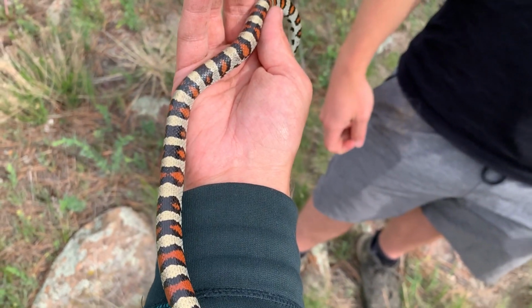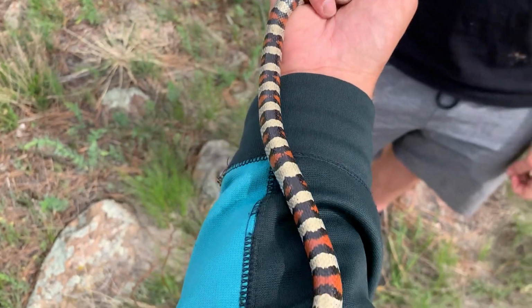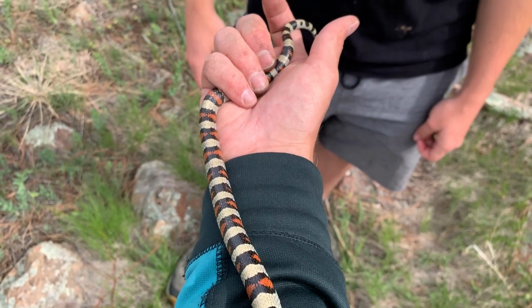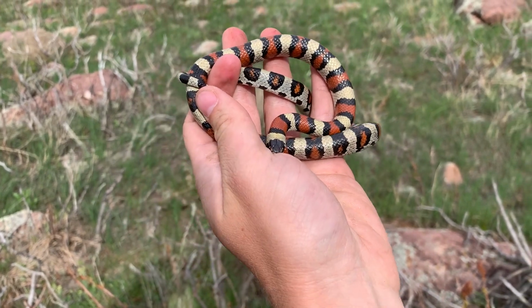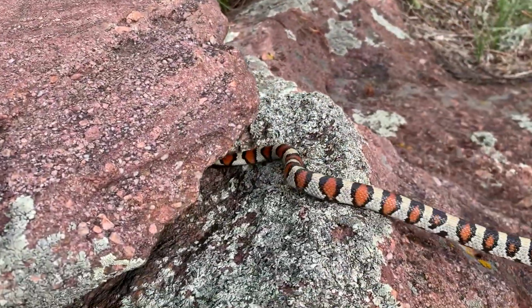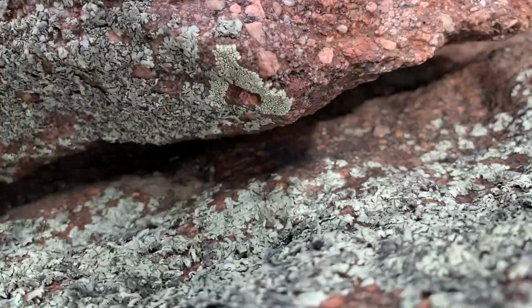We have put a good amount of work in here, and this is my first one, and it's going to be quite difficult to top it, but I'm gonna take a few photos of this and then we will keep moving. All right, here's one final look at this beautiful milk snake here. We're gonna release it right where it was found. And back into the underworld he goes.